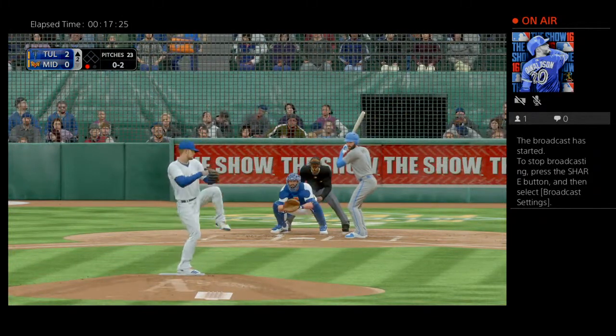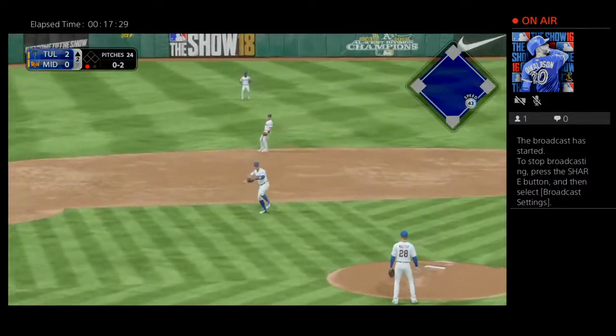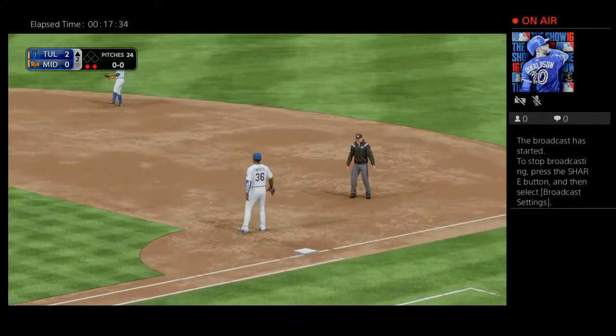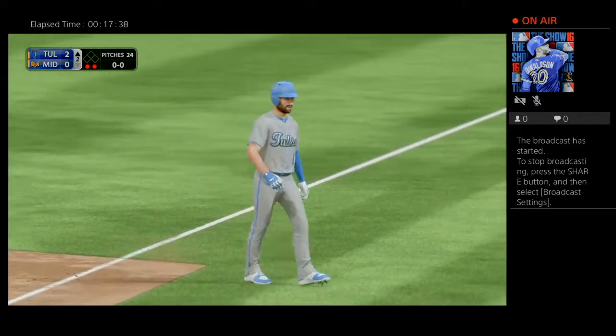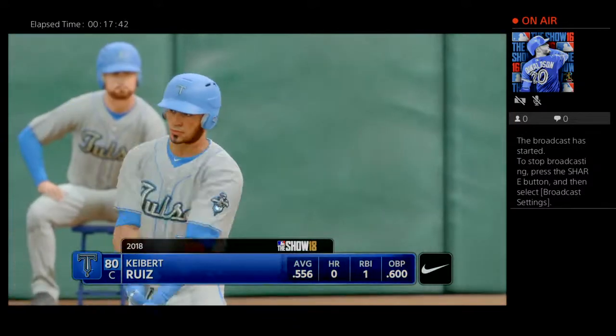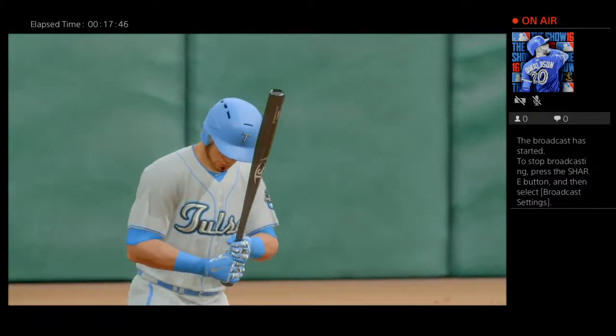0-2 count. Here's the pitch. Grounded weakly to the left. Throw on to first, 2 gone. Batting ninth, catcher, number 80. Now to the plate, Ruiz. He'll get to take his first cuts here.